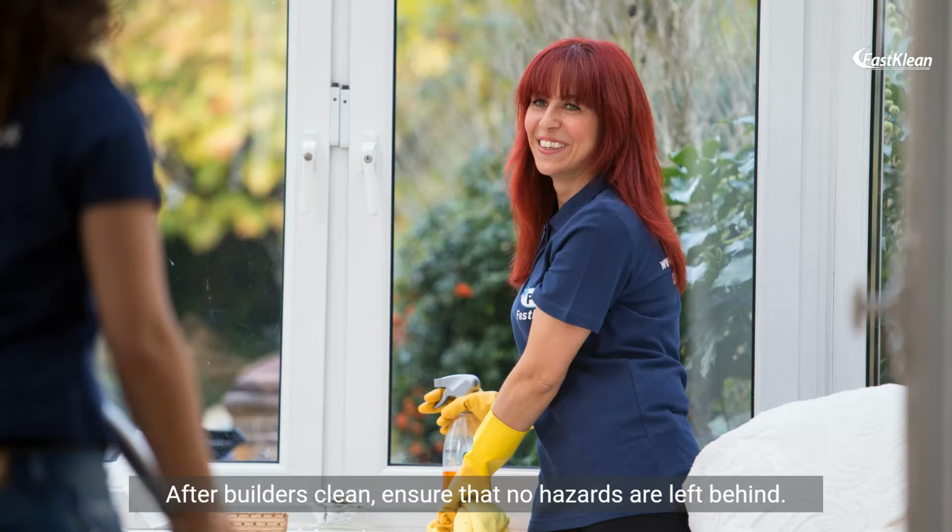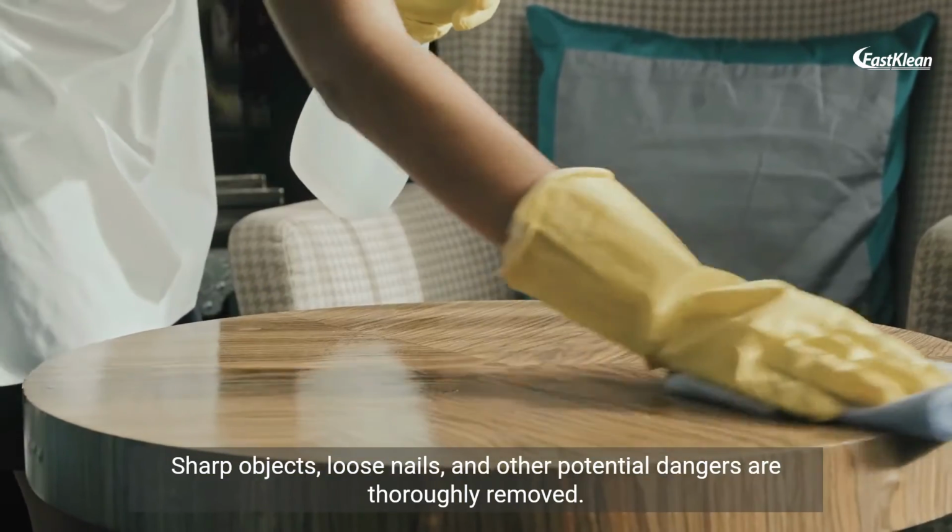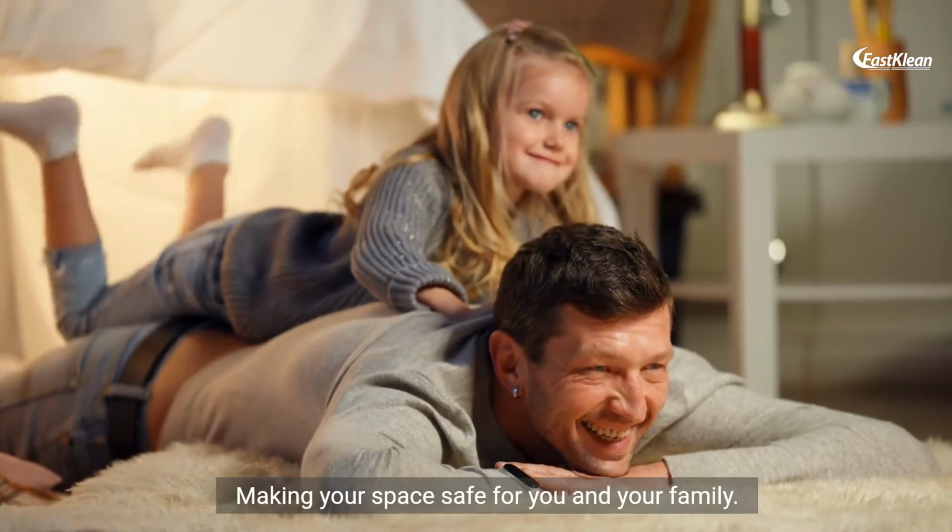Safety should always be a top priority, especially in your own home. After builders clean, ensure that no hazards are left behind. Sharp objects, loose nails, and other potential dangers are thoroughly removed, making your space safe for you and your family.